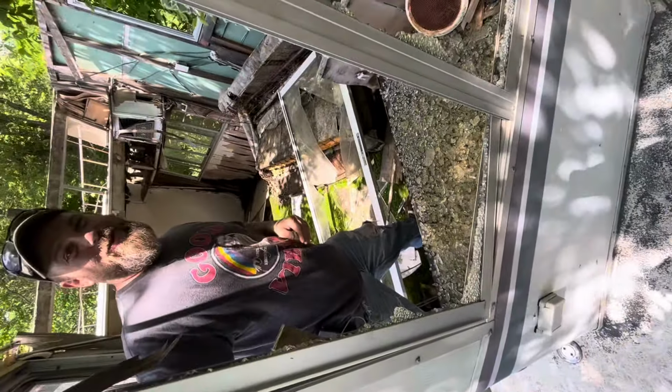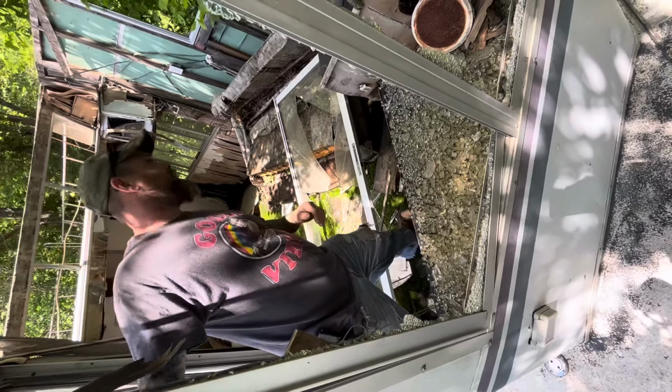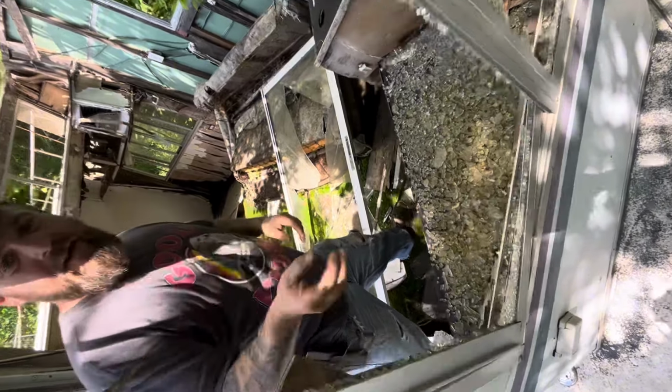Mm-hmm. I think I'll be all right. That is until you hit the wrong spot. Yeah. Yeah, thanks for the great advice. Oh, you're welcome. Until I hit the wrong spot. Yeah, let me see that. Oh, it's a bed. That's cute. Yeah, look at this floor. Look how spongy that sucker is. Ooh, look at all that wire, though.